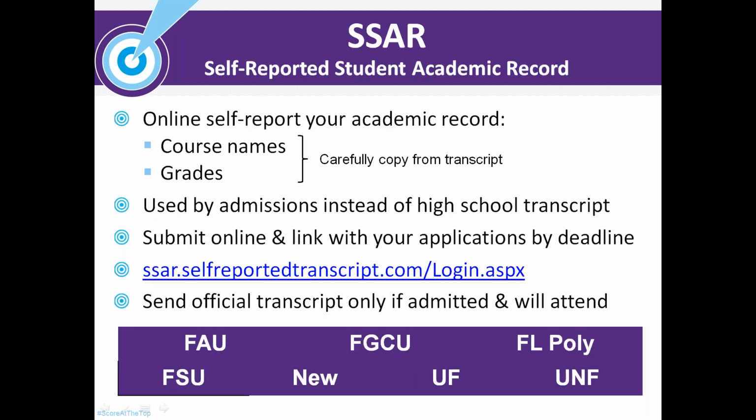Okay, let's move on. The next thing that complicates application to the state universities is the SSAR, the Self-Reported Student Academic Record. If you apply to any of these 7 state universities, you do not send an official transcript. So you might say, oh, great, I don't have to spend money on a transcript. That's one less thing I have to do. There is the equivalent of an online transcript. It's a self-reported record. It's sort of like a matrix that you have to fill in. You must have your transcript in front of you. Do not do it without your transcript.